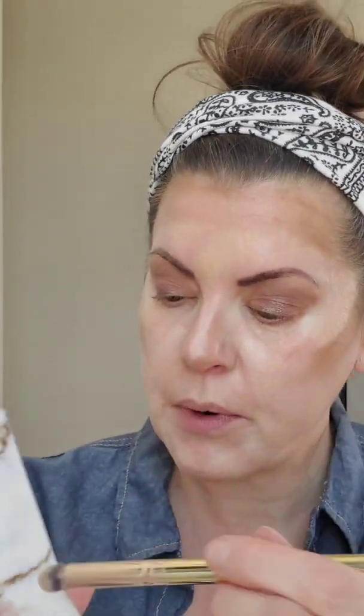So I'm just kind of swirling and swiping and getting that nicely blended. I'm almost done with my eyes. I'm going to grab one lighter color and I'll use my other brush. This one's called Mama. It's just a light pink. It has a tiny shimmer in it, not much.